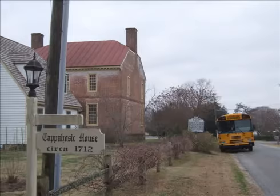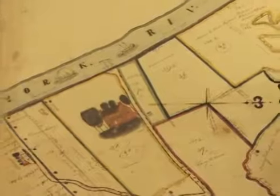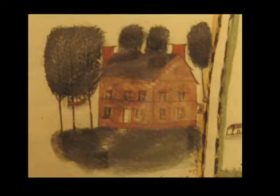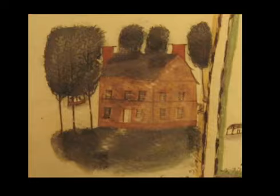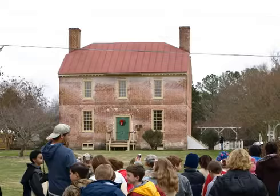Cappahosic House not only serves as a reminder of 18th century plantation landscapes in Gloucester County, but also attests to the importance of colonial waterways. Cappahosic likely served as a public house and was the site of a ferry service to the south side of the York River. The house represents a unique style for the 18th century that survives largely intact today. The current owners, who use the house as a private residence, regularly work with historians and archaeologists to better understand the history of the property.